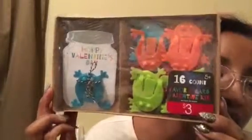And then I got these, which I thought were so cute. They're just little Valentine's Day cards for my son to make for his class. They have a little froggy, and when I was a kid, I used to play with these. You put the frog down, you push it, and they hop. So I thought that was cute.